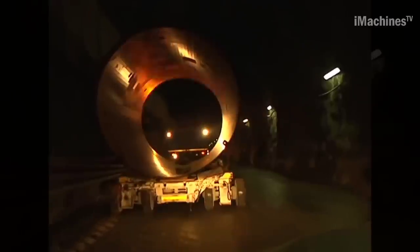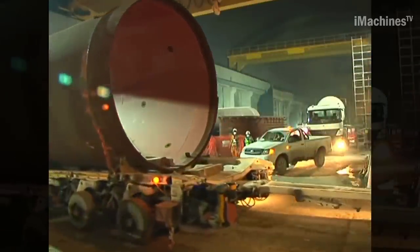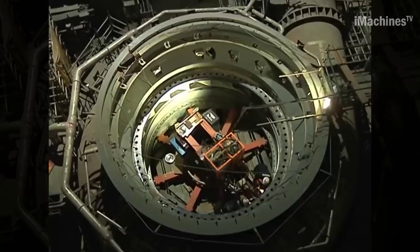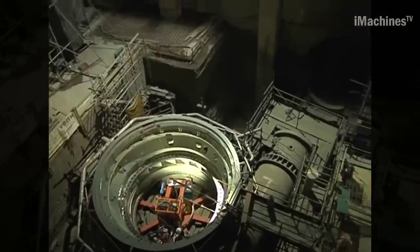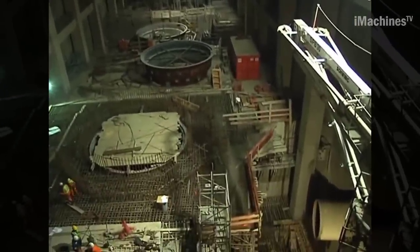The Whessoe Ingula Pump Storage Scheme is a hydroelectric power project located in the foothills of the Drakensberg Mountains, on the border between the Free State and KwaZulu-Natal provinces in South Africa. Designed to generate 1,330 megawatts of electricity, this project is aimed at meeting the country's peak electricity demand.